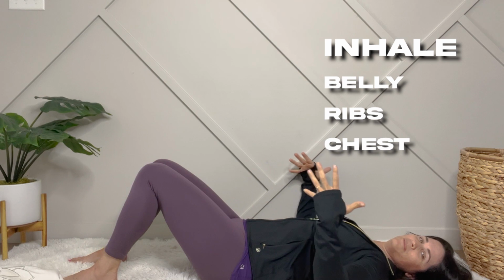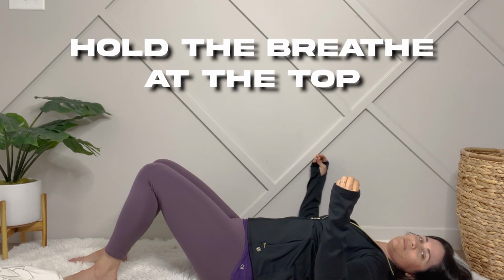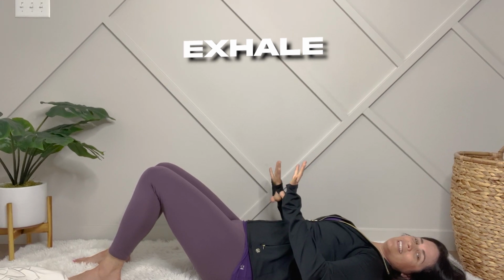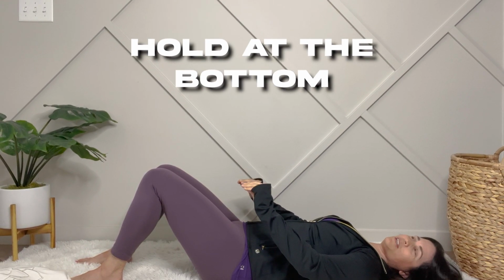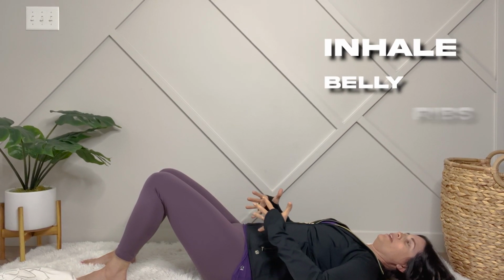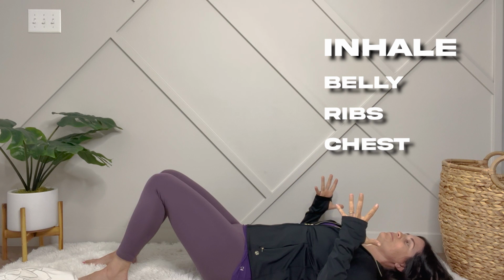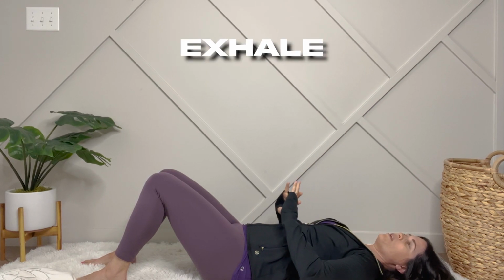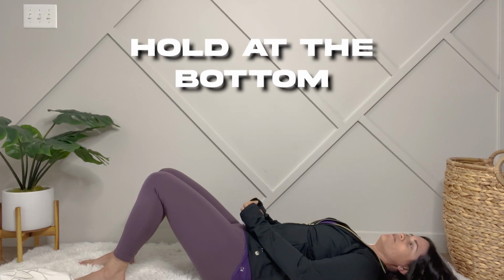Inhale, fill 360 degrees from the bottom up. Hold. Neck and shoulders are relaxed. Exhale, release, and hold at the bottom. One more to close out our 7-day challenge. Inhale, fill belly, ribs, chest, your heart. It's open, and exhale, release. Hold at the bottom. Feel the benefit of that retention, the stillness. And don't control your breath, just let it be natural.